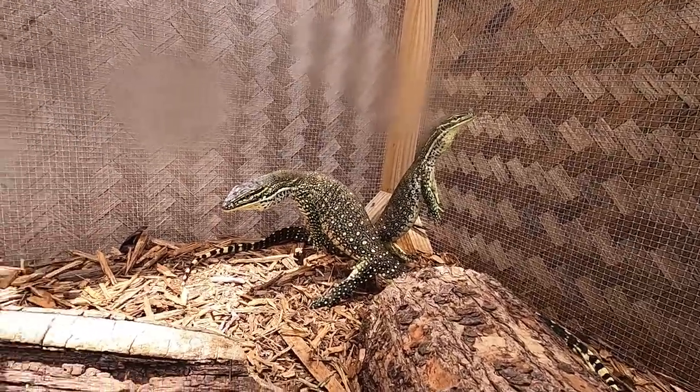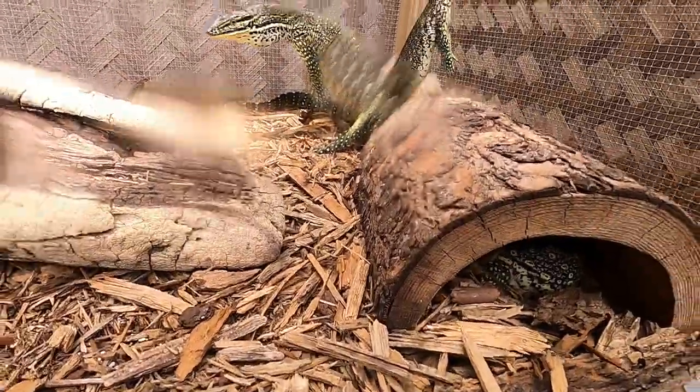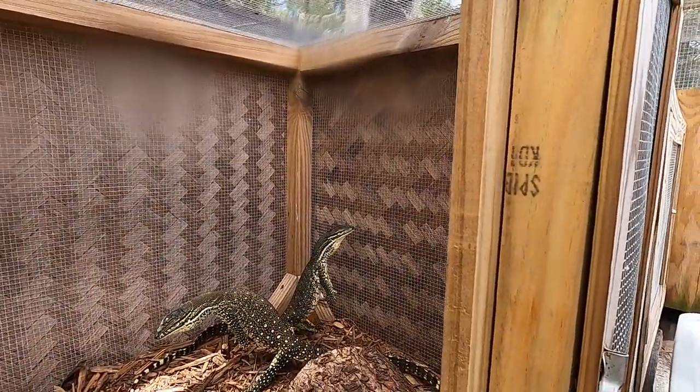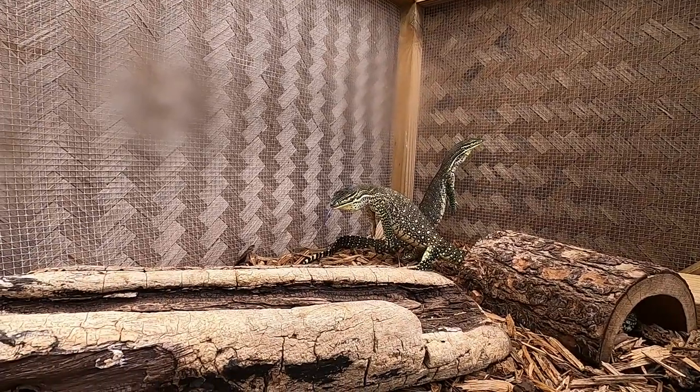All right, we got the other one over here. We got these two over here. There's still one right there hiding. Okay. All right, let me just put this. So that looks like a female. So is that the other male that's still probably on the log? That's probably the case. Okay.